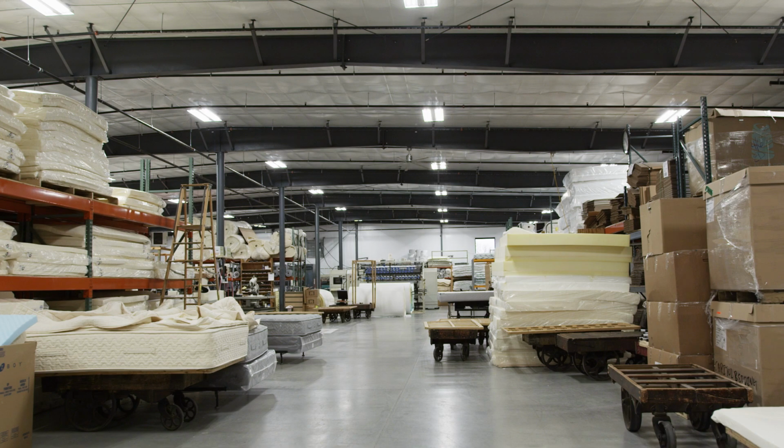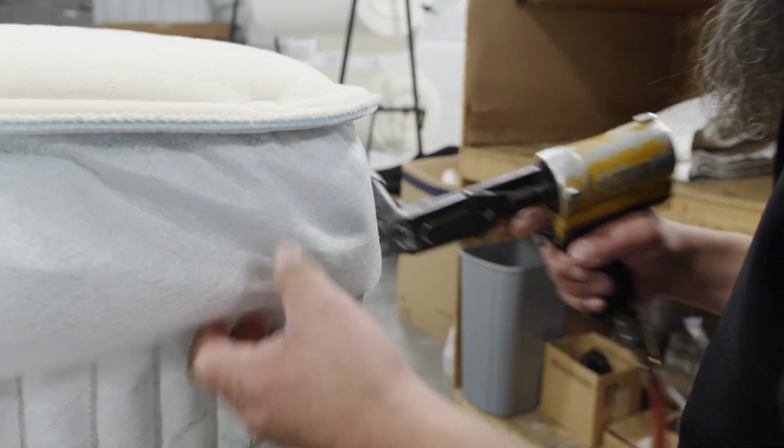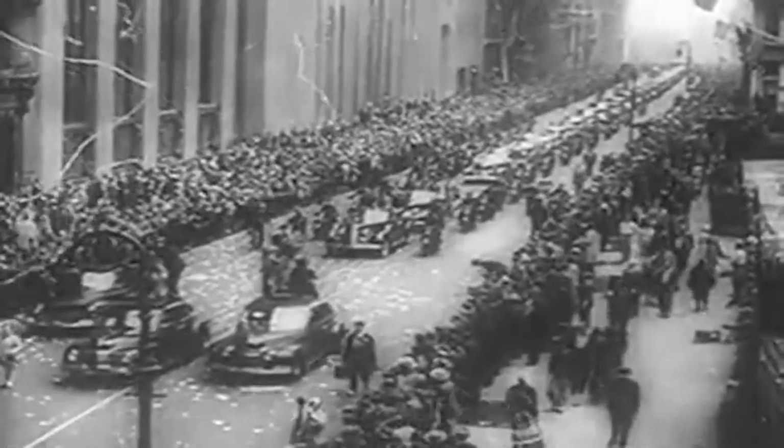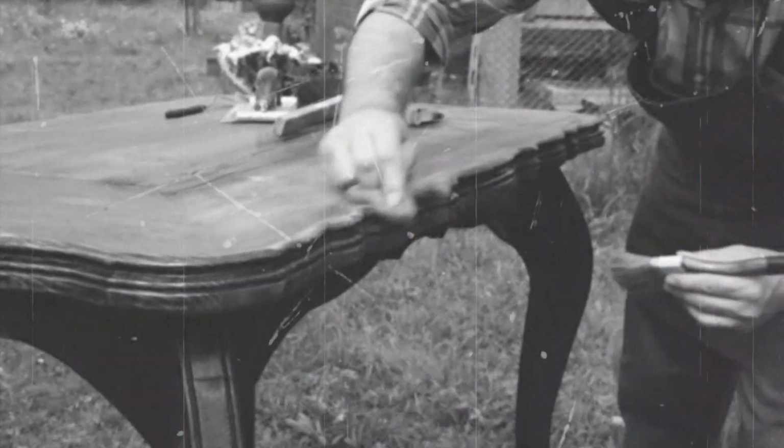At Capital Bedding, we have our own ideas of handcrafting, and it began over 75 years ago in a small workshop in Lansing, Michigan. There were no machines and only 3 employees at the time. World War II had just ended, and people didn't have a lot of money, but they needed to fix their furniture or bring their old mattresses back to life.